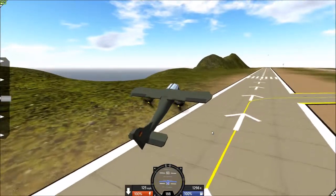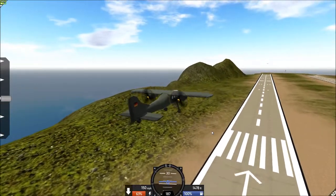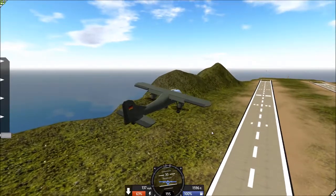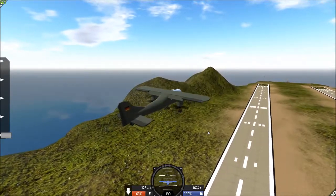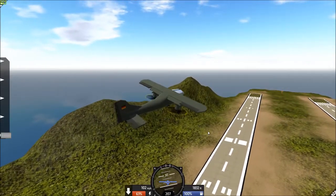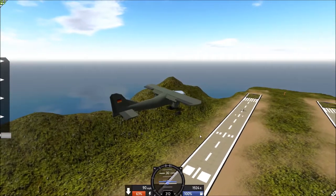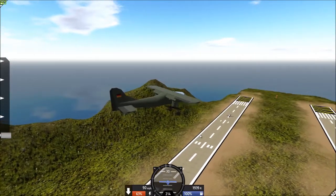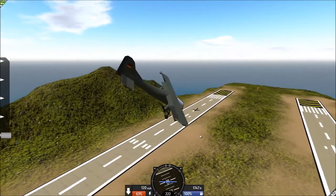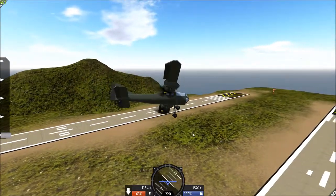Get a sensible level of height, reduce thrust, and then point them downwards. And then it goes to a very, very slow flying speed, so it's almost like a bizarre helicopter. You've got to be careful when pointing it downwards, because obviously then the engines are pointed horizontally.